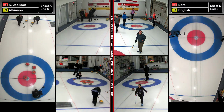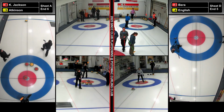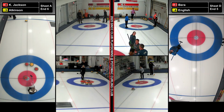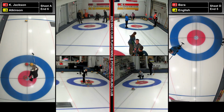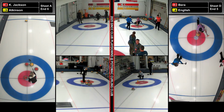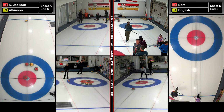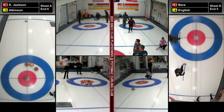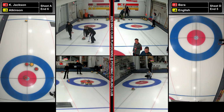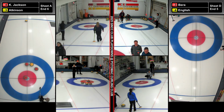Yeah, so under a lot of pressure now on Atkinson with that miss. There's a lot of reds in there. Well, yeah, they just got rid of 1 of them, but I'm still counting. Oh gosh, 3. Okay, Benjo has finally decided that he's going to stop throwing up guards. He'd been going hard on the guard, calling the first rock as a guard up until now, but down to 3 ends left in this game, he is going a little bit more on the defense.